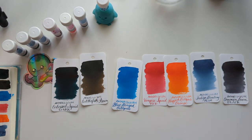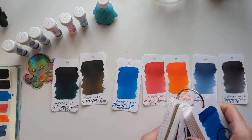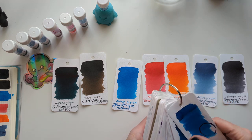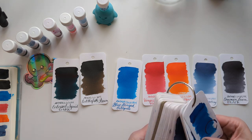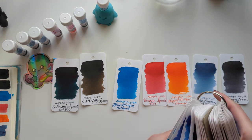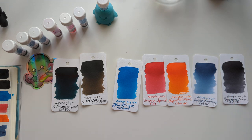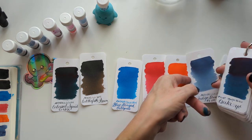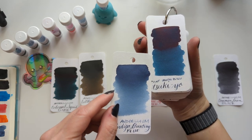And then this, I said, reminded me a little bit of Tsukio. Where would that end up? I have these in color order, in theory, which means that they're just in some random order that my brain made sense of at the time. So here's Tsukio and Indigo Bunting Blue, and they're not dissimilar.